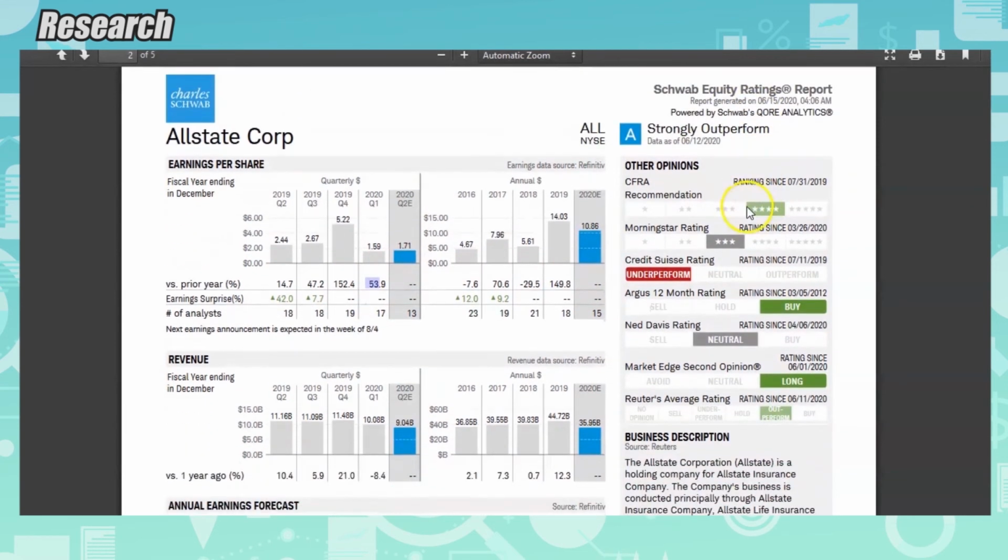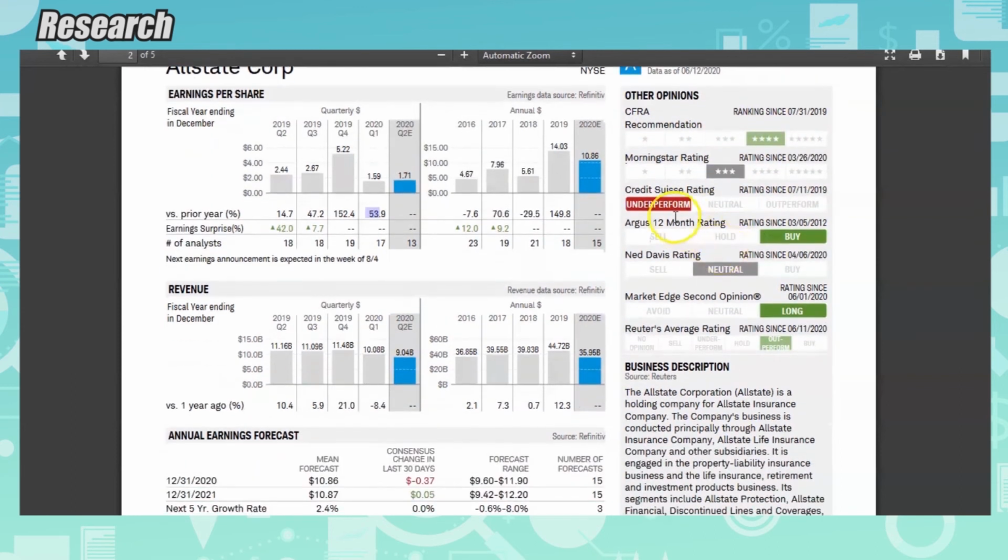You can then come over here, and I know I'm getting a little excited about this, but there's so much to see here. You come over here on the right side, and you have the different ratings of different analysts. If you want to use CFRA, they're rating it 4 stars. Morningstar has it rated 3 stars. Credit Suisse has it underperform.